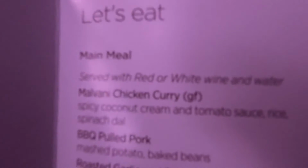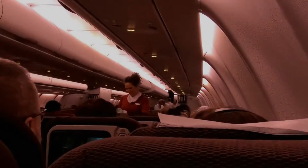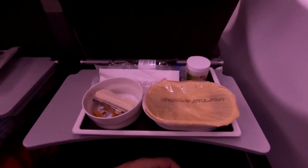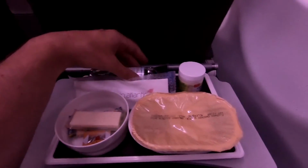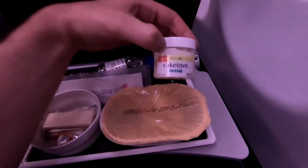One thing that really surprised me though, was that menus were handed out in economy. That's a really nice touch. The meal service started about an hour into the flight. You had a choice between chicken, pork, or a vegetarian option. I decided to go with the chicken curry. Your tray also came with a whole bunch of other things too.